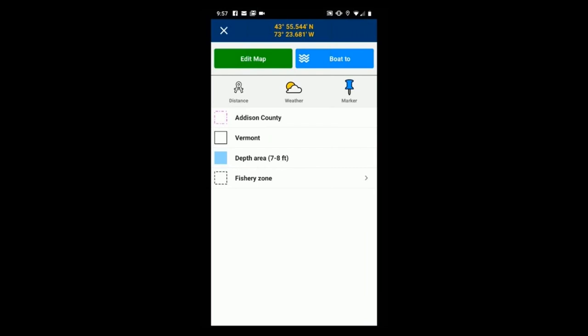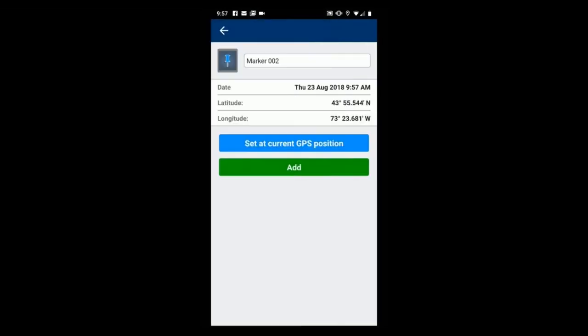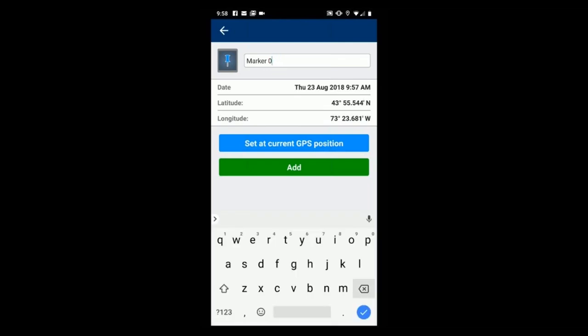But I want to add a marker here. So I'm going to tap marker, and then if you set it at the current GPS position, that is going to do it where you are. I'm at home right now, so if I hit set at current position, it's going to mark on top of my house right now. So I don't want to mark it at the GPS position. I want to mark it right where we are on the map. So if you see here, you can name the marker. So I'm going to just subtract this. The more information that you can give yourself when you go back to it, the better.